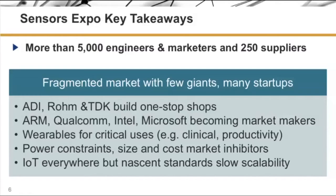We're looking for wearables for critical uses, so clinical implementations and medical devices for real diagnostic purposes that the medical community will recognize as valuable data that they can act on. Similarly, wearables on the shop floor or in work environments where that data is critical to determine the productivity of the process or the productivity of an employee. So wearables are now a cross-consumer trend coming into the market for critical use devices.